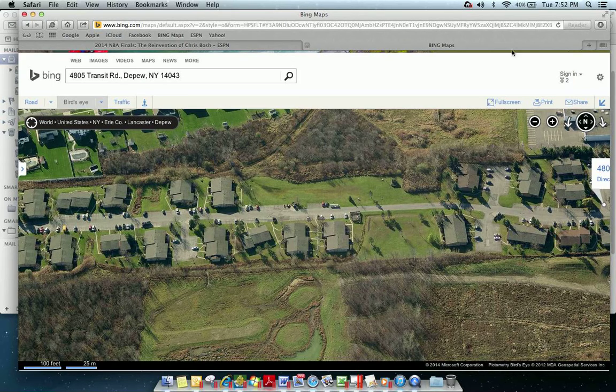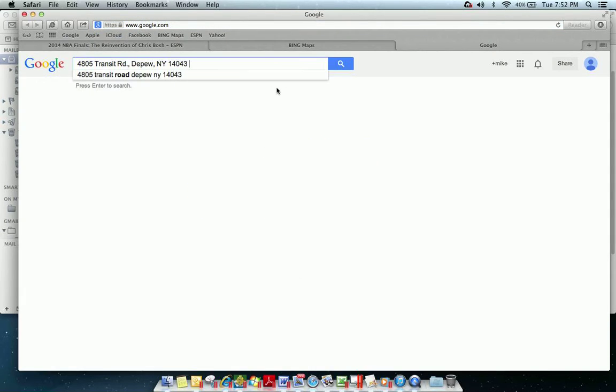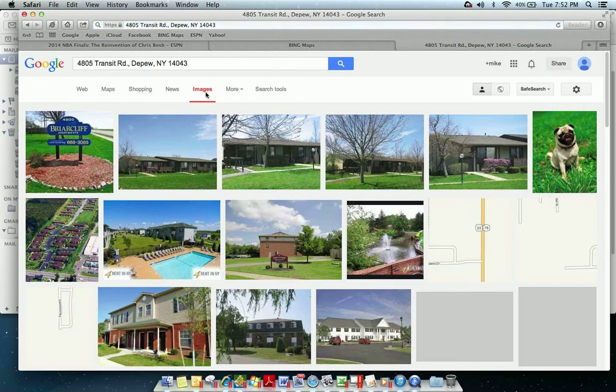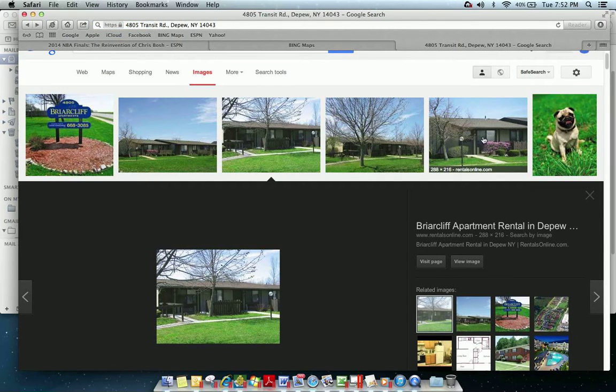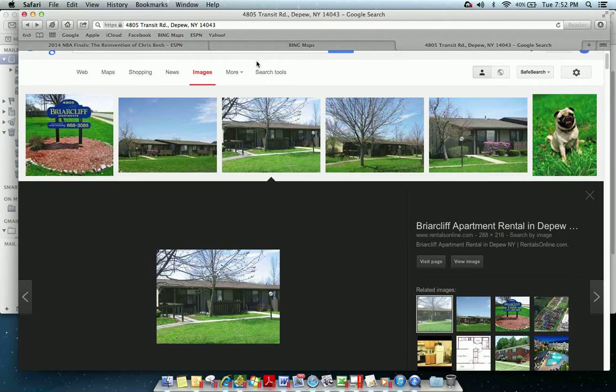So I also go on Google. Sometimes I do that just to see. You can go to images. A lot of times I'll have, that's what it looks like. I mean, that's as easy as it gets. I'm not going to waste your time doing it. But, you know, I always look at them. Sometimes the pitch looks different on Bing Maps, and when you look there, like as flat as that looks, we just want to make sure it's not that steep.